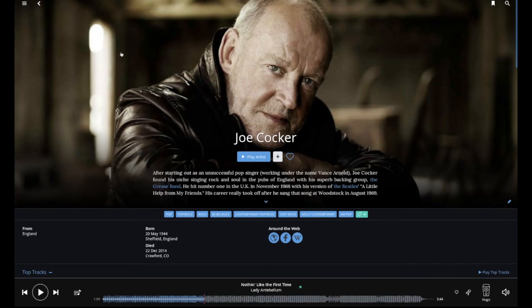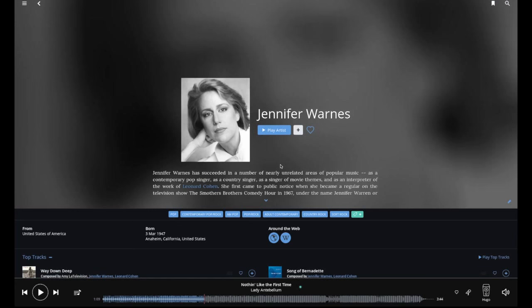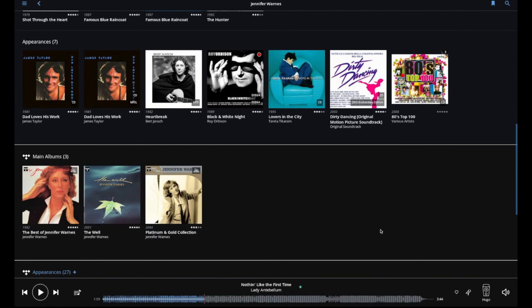When we click on the text, you will see the full bio mentioning Jennifer Warnes. Just another click and you see her bio and her albums, but also albums she contributed to and the album titles. You also see James Taylor's Dad Loves His Work album twice.